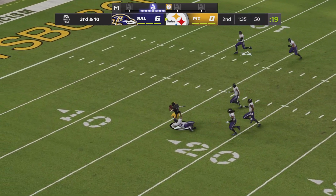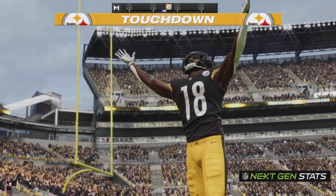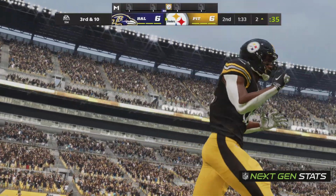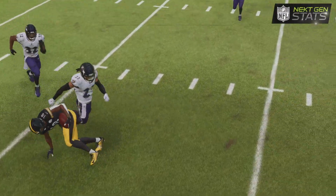It's caught inside the 25. And in for the Steelers touchdown. Deontay Johnson, 50 yards. And the Steelers are an extra point away from taking the lead.